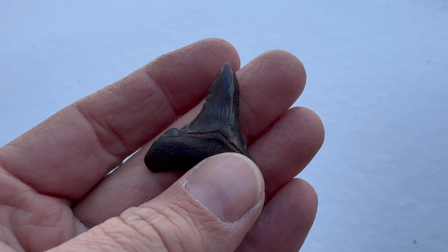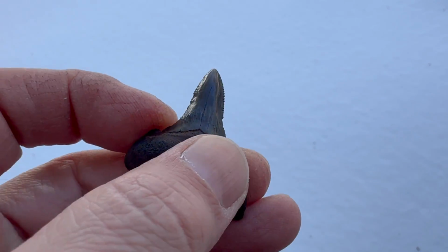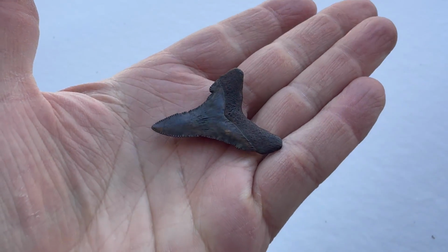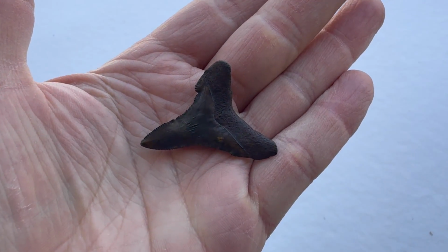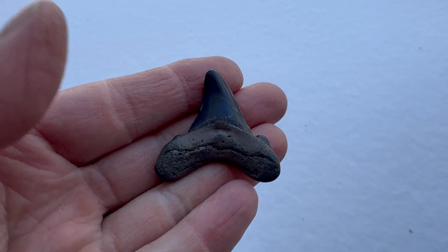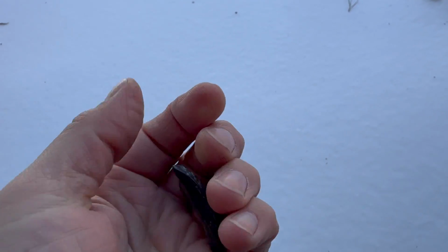Sometimes the pathologies are really slight, and you can only see them if you catch them at the right angle, like the wrinkles in the enamel in the front of this angustidon. Otherwise, it looks pretty much like a perfect tooth. From this angle, this one looks pretty straightforward too, but then when you look at it from the side, it's pretty bent up.